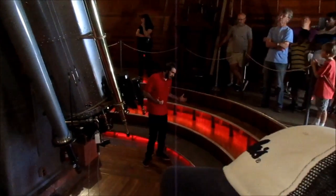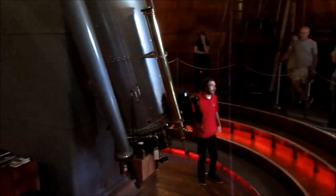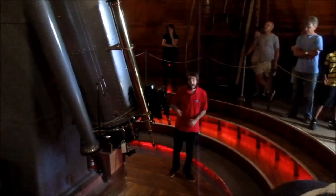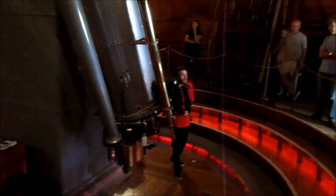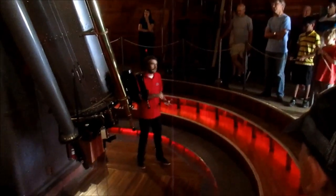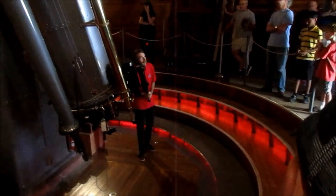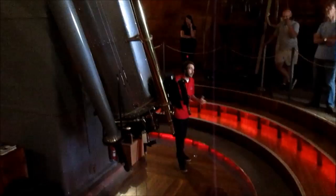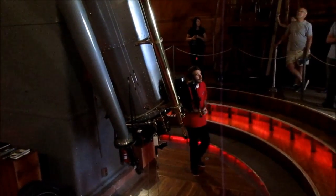Originally, when Percival Lowell bought this telescope in 1896, he still wasn't sure he wanted Flagstaff to be the permanent location for his observatory. So they brought the telescope out to Flagstaff. Then he decided he wanted to move it outside of Mexico City for a little bit. So he packed up the telescope and took it outside of Mexico City, and that only lasted about 3 months.